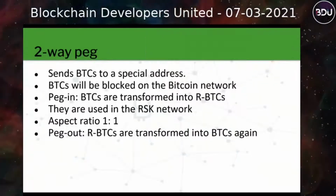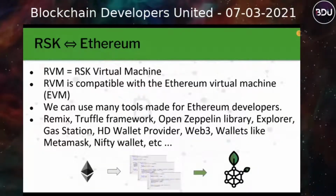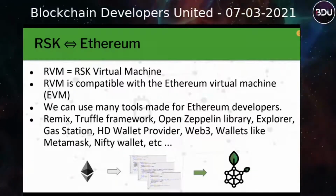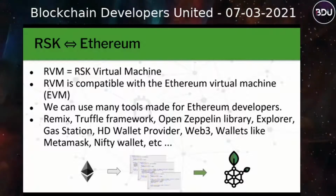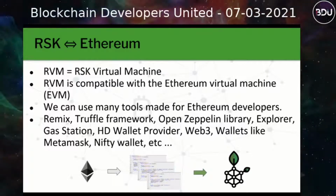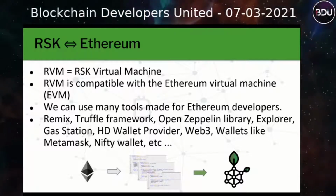And what you need to do, we talk about this. Oh, well, this is important too, but I think Anthony said that we are compatible with Ethereum because in the beginning, we are based on the Java version of the Ethereum Virtual Machine. And I am an Ethereum developer since 2017. So when I came into RSK, I tried to use everything, and I'm very happy because I can use everything. Like I use Remix, Truffle, the OpenZeppelin library, the Explorer, the Gas Station, the Web3 wallet provider. It's exactly the same for me. So I love it so much.